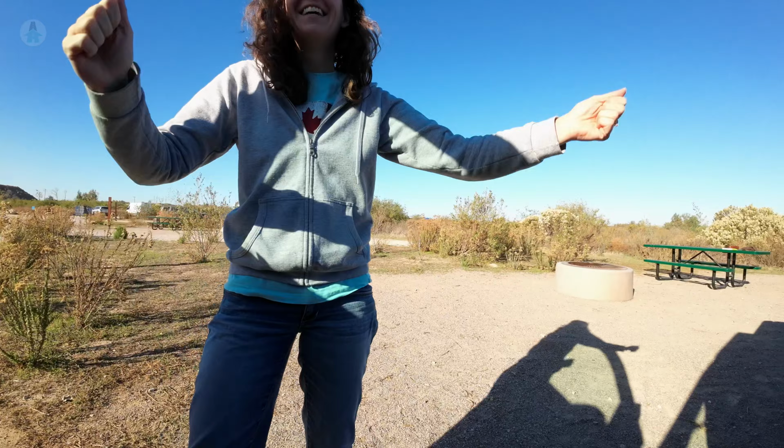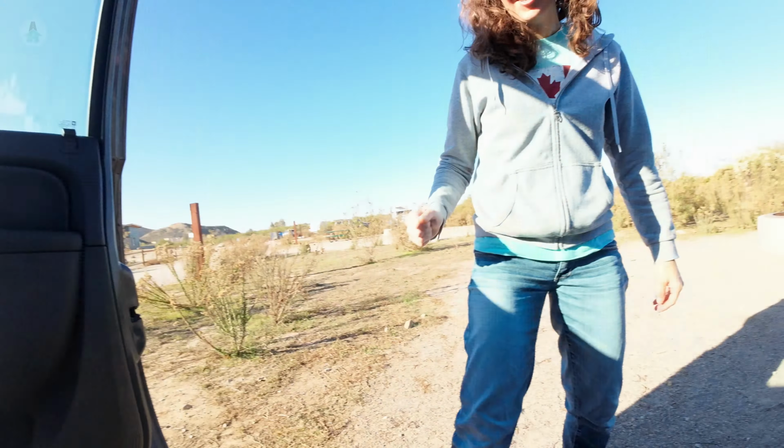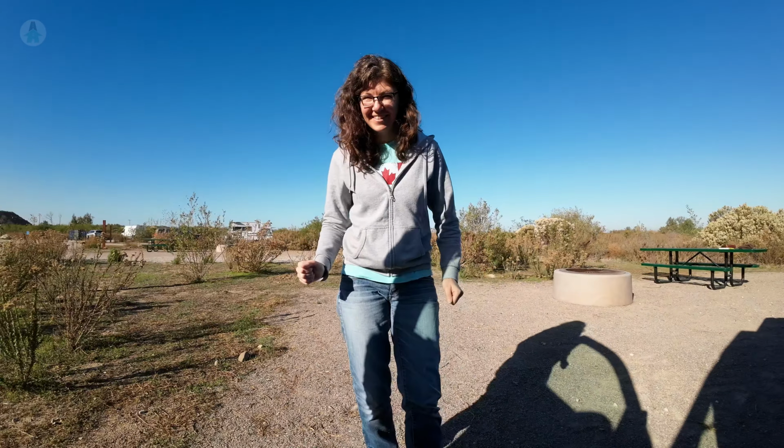Yay! Happy dance! So I guess we didn't have to buy a new one. We just had to open everything up and mess around with it. This is the equivalent to jiggle the handle. Yeah, right. All right, well, that's a win.